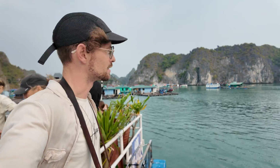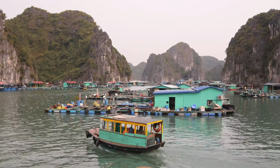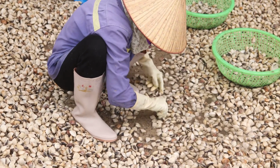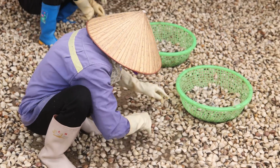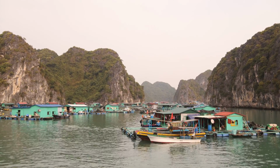We've just gotten onto the boat at the harbor here, just starting our cruise through Lan Ha Bay, and we're floating through this little fishing village. About 1,200 people live out on these boats, and they harvest the fish and then end up selling them into town. I'm just so excited to be on the boat. We have just beautiful weather today, and we're gonna be floating through some of these beautiful islands.